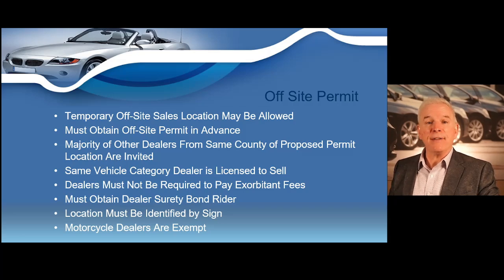So if you're selling motor vehicles and someone invites you to participate in a boat show, that's obviously not allowed. If you're having an off-site sale, it must be within the same vehicle category that you're licensed for. The off-site sale promoter must not require you to pay exorbitant fees, and you must have a dealer surety bond rider for that location. That location must be identified by a sign. And motorcycles, however, are exempt from that law.